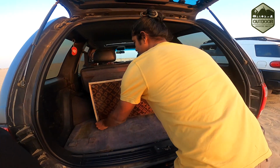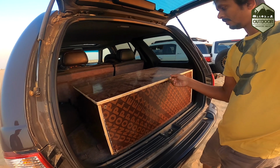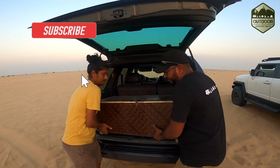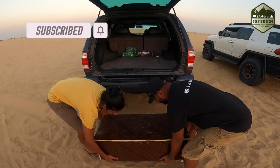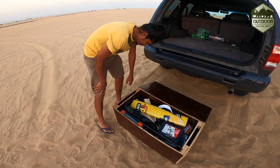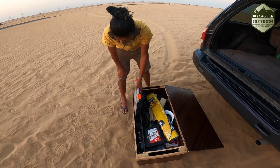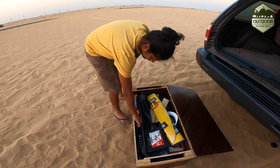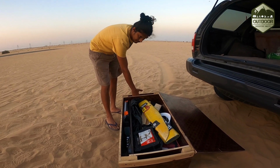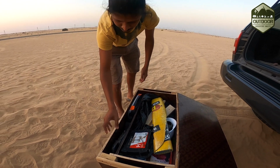Right, so when you open it, you can see it's not finished yet. Some specially designed compartments where I can store my organizer entirely, and I have some leftover oil for future use. And you can see some small compartments where I can put my tapes and all.